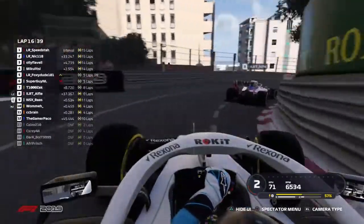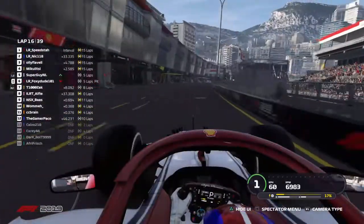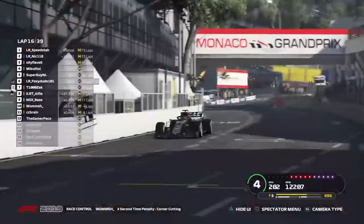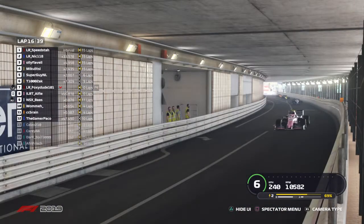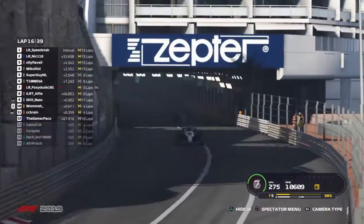I'm right on the back and see them in the mirrors. And you can see, there we go, Foxy is in, and that's for wing damage. So that's another one to add to his tally. And Alfie just eking out a gap ahead of Bass, and Tom and CC Brain right behind.